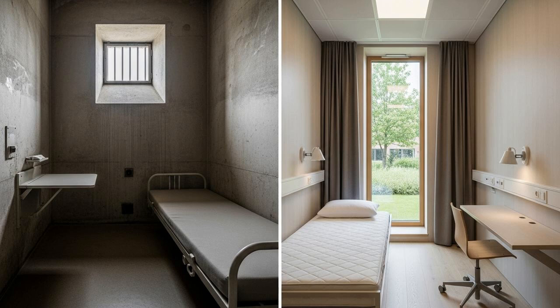A key part of normalization is access to nature. Adding natural light, green spaces, and views of the outdoors has been proven to have a calming effect and reduce stress. It's a simple concept with a powerful impact on mental well-being.